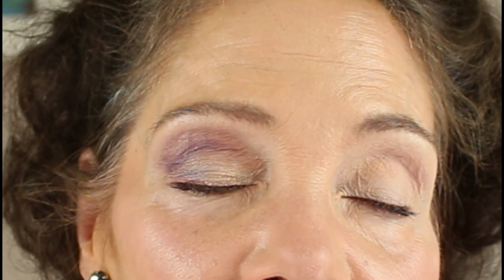If I wanted that metallic color to look even stronger, I could put it on my flat brush and then spray the brush with my setting mist, and that would give it even a stronger glow. But I'm kind of liking the softer look. So here is the final look on this side.